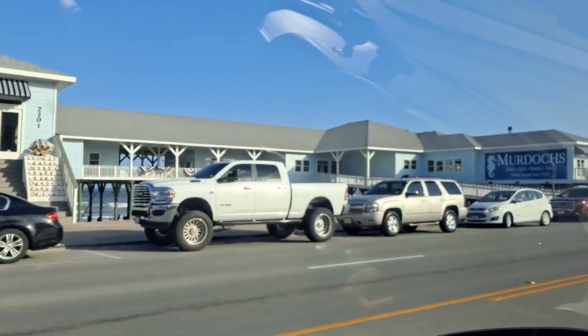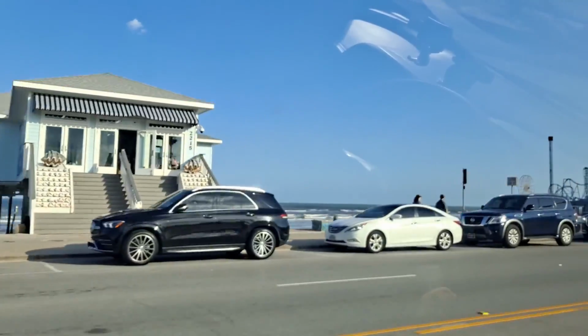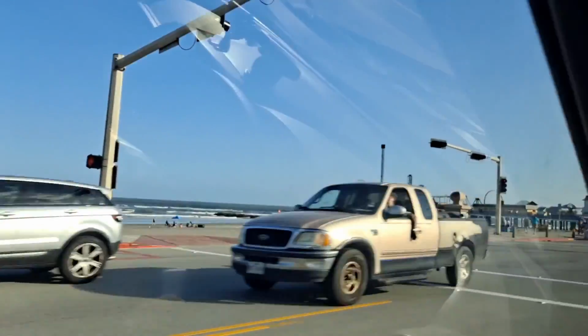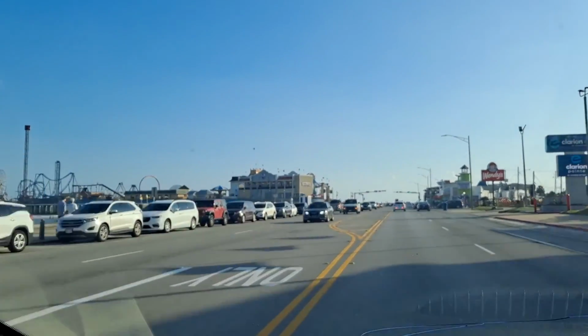This is the coolest, biggest gift shop down here. It's called Murdoch's. Great view in the back, right on the beach. And right next to the world famous Pleasure Pier.